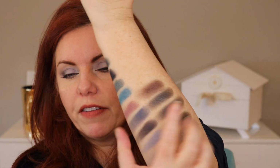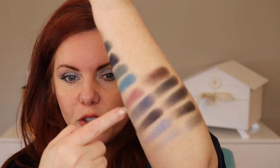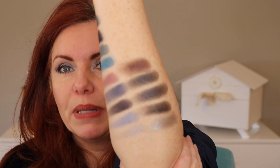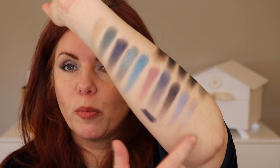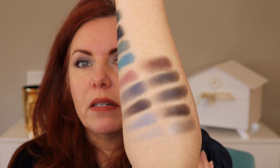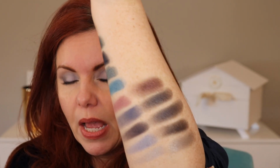Now, the purple, obviously, in Black Knight is much grayer, much deeper. This is more of a lavendery plum. The blues are darker, the grays have more of that black undertone, where these have more of a purple or gray undertone. But I think you can see what I mean by the color story. And again, they're more pigmented. Now, the Black Knight kind of runs into each other, so they get a little bit muddy, and I'm not exactly sure why, but they do.